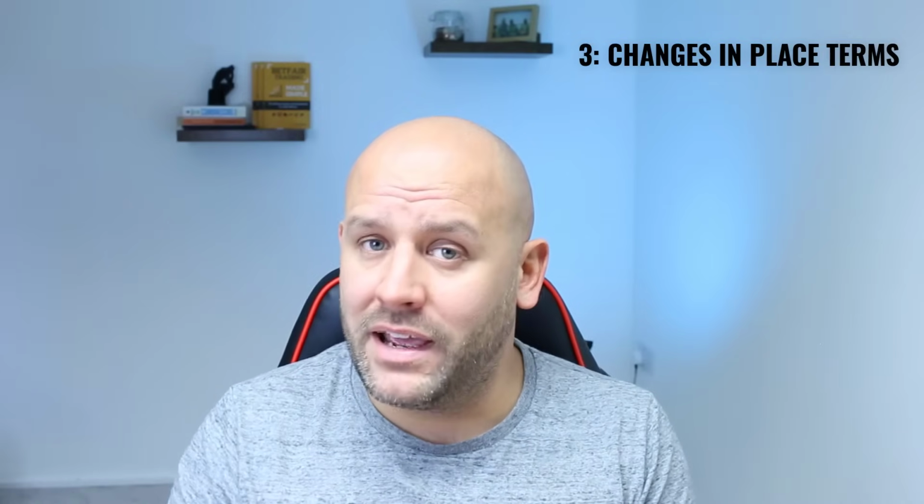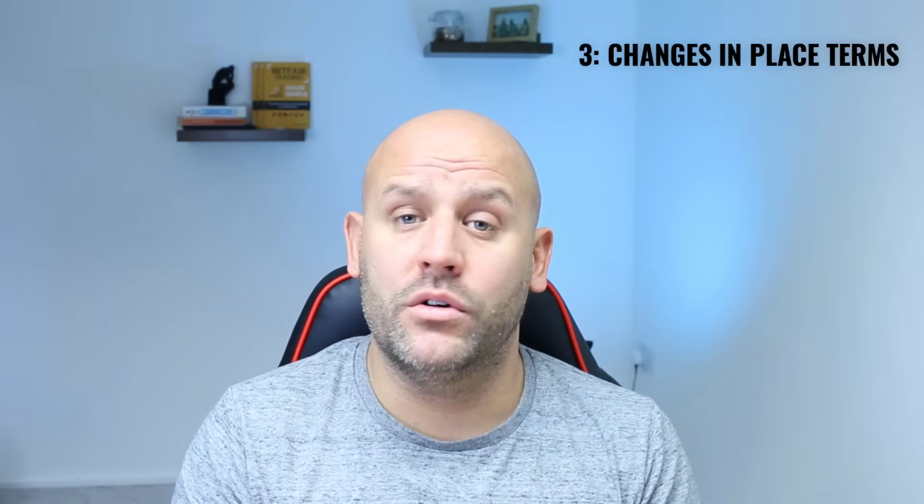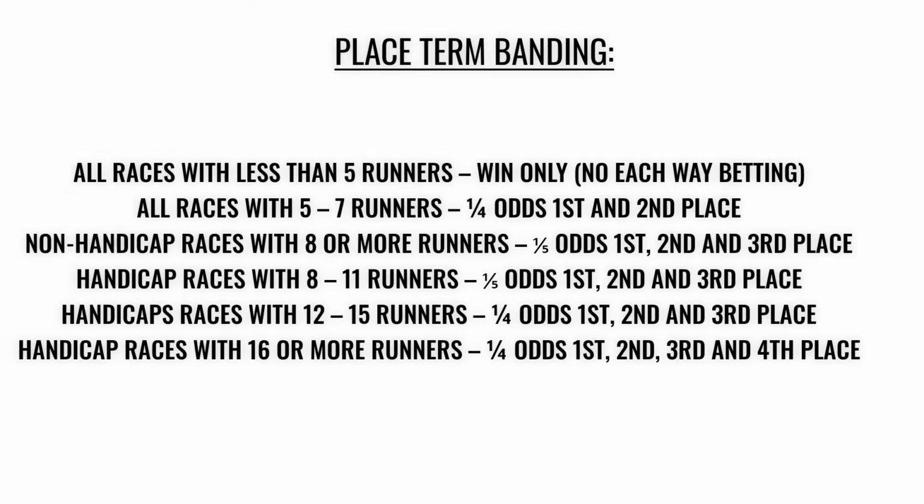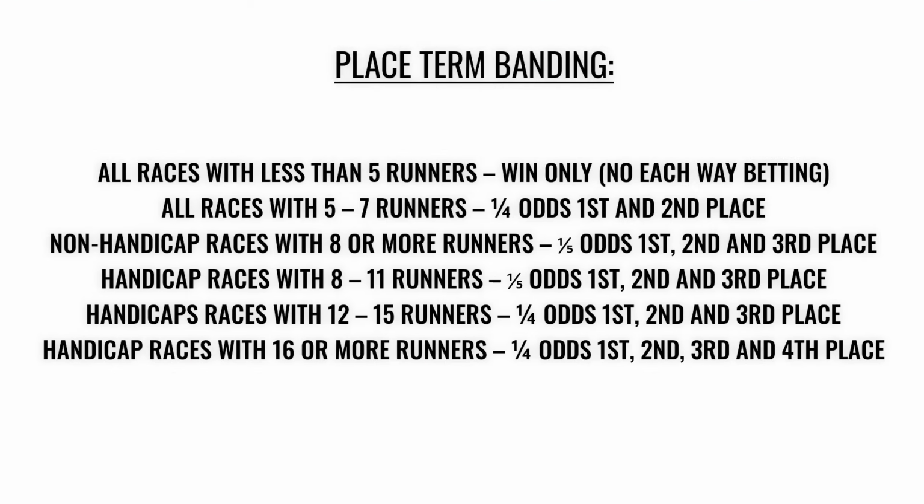Again, it's a mathematical thing. And then finally, the crossover points between the different place terms, because people who aren't horse racing fans should bear in mind the following place terms that we'll share with you on screen. Depending on the size of the field, the terms and the fractional odds change. One top tip to maximize your profits in this situation is to focus on markets where those place terms have just changed, because that's where you get the largest edge inside the betting markets in terms of each way value.